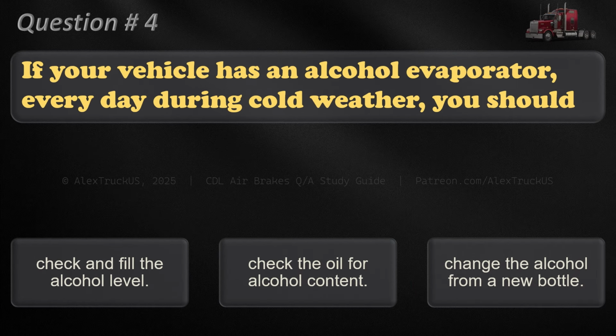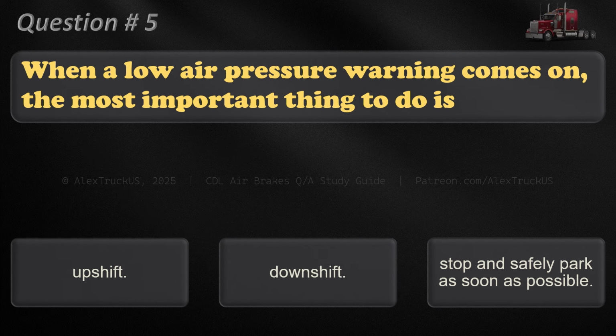Question 4. If your vehicle has an alcohol evaporator, every day during cold weather, you should check and fill the alcohol level. Check the oil for alcohol content. Change the alcohol from a new bottle. The correct answer is check and fill the alcohol level. Question 5. When a low air pressure warning comes on, the most important thing to do is upshift, downshift, stop and safely park as soon as possible. The correct answer is stop and safely park as soon as possible.